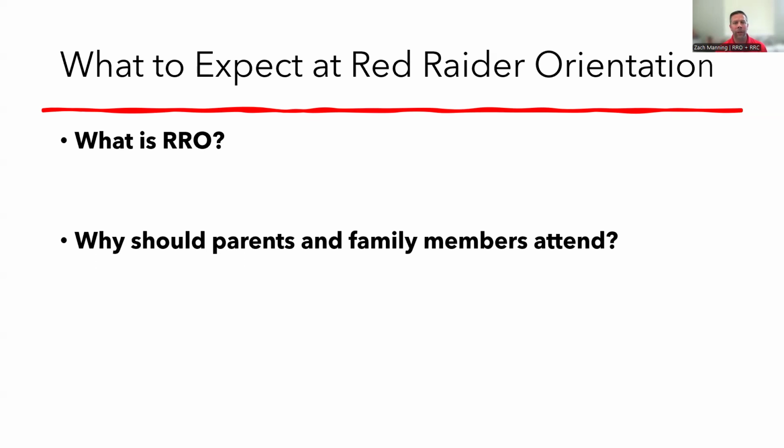So we always encourage parents and family members that if you can attend, that's great. That way there's just one more set of eyes, one more set of ears to gather that information. And if you are unable to attend, that's okay too. We have a number of services, primarily with Christine and her team, to help support you through that time. But if you can attend Red Raider orientation, we highly encourage it so that you can continue to support your student throughout their time here at Texas Tech University.